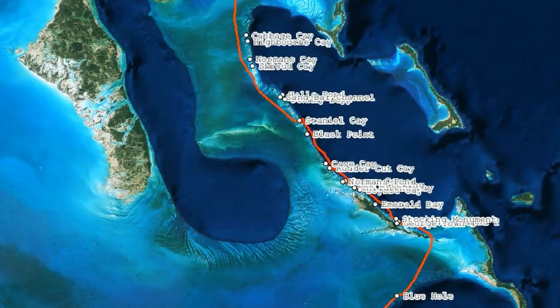Join us on the third leg of the family saga as we left Johnson's Key and sailed back through Georgetown all the way up to Norman's Pond Key.